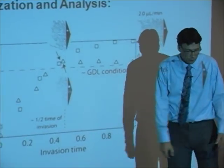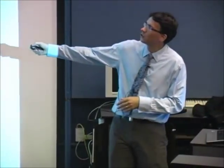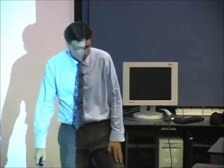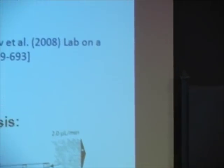Other nice things you can do with PDMS, for instance, you can change the surface properties. So you can tune the surface properties of this and study a range of parameters that are not accessible to any other technique. This work was done by Dr. Slava Berezhnev, who is now in Dr. Lee's group here at Waterloo.